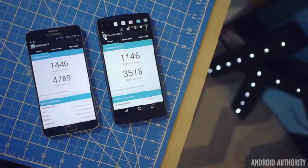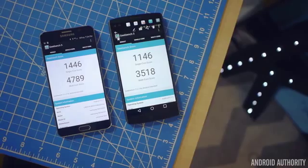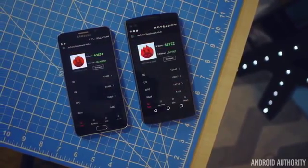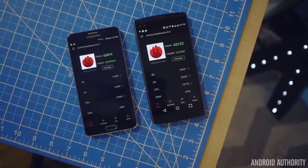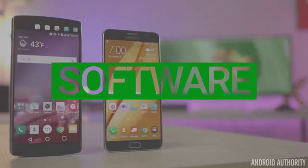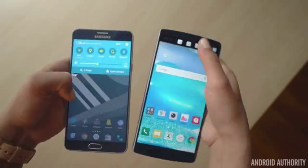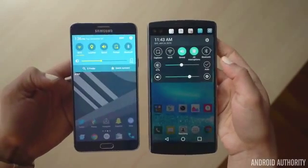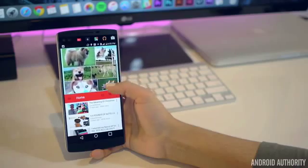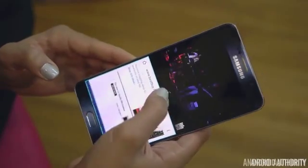When throwing both devices through Geekbench, the Note 5 performed with much higher results at around 4,700 points over the V10's 3,500. Although Antutu scored the V10 a little higher by about 1,000 points. Both the V10 and Note 5 are running Android Lollipop 5.1.1 with their own pretty heavy skins on top. Visually, they appear to be very similar, with simplified notification pull-downs and quick shortcuts that you can customize. Both are capable of dual window support, which is great given the big 5.7-inch displays found here.